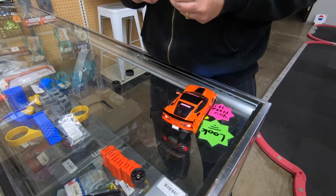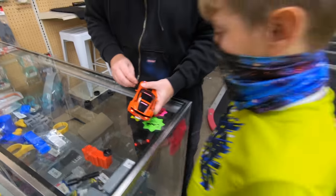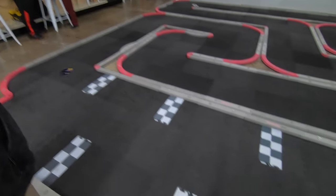Is that Aaron Royston's new car? No, that's not. Oh, that's yours. It's got lights. The Corvette comes with lights, which is pretty cool. Looks like Evan's getting some more practice in.